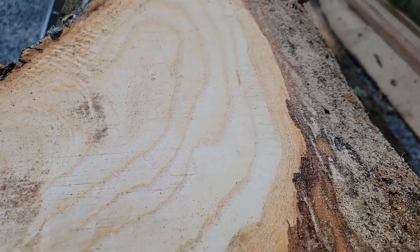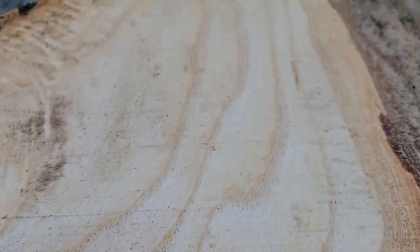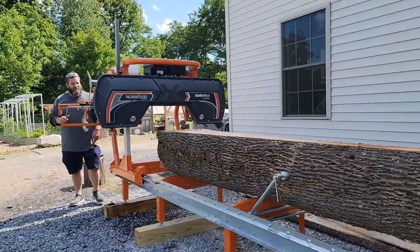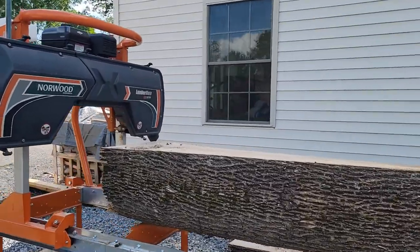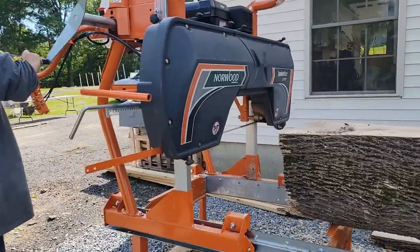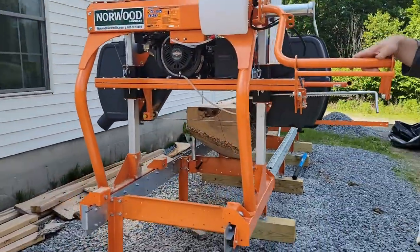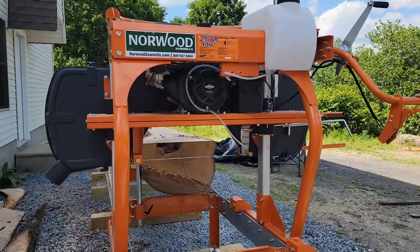Need the scraper. Look at that grain. It's gonna be gorgeous. Probably need to get a little toolbox. If I need a toolbox or a bucket with all your tools from the garage, you want to bring it out when you're using this.